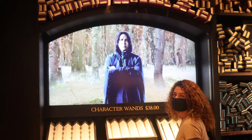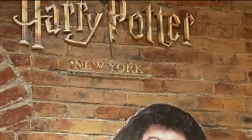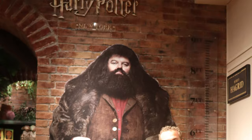We are entering the magical creatures section. Here we have another good photo opportunity where you get to put your feet inside Hagrid's boots. And you can also see how tall you are compared to Hagrid. Hagrid was 9 feet tall. Rubeus Hagrid, the groundskeeper of Hogwarts.